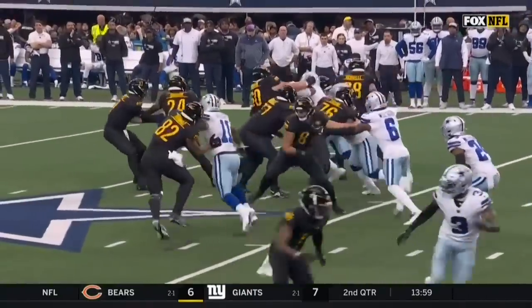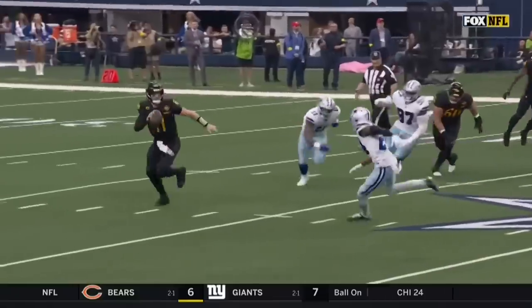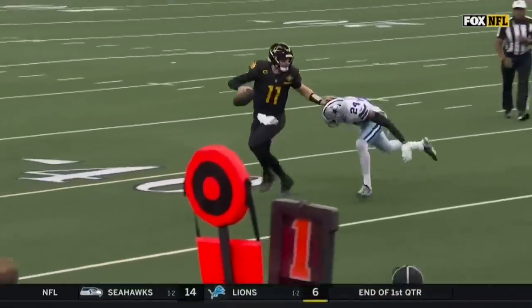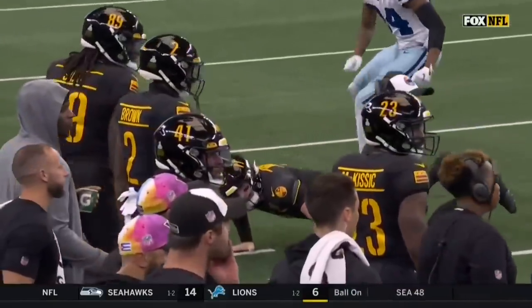Well, right on cue. You're talking about intentional grounding. Offense number 11. Although he's outside the pocket, the ball did not make it back to the line of scrimmage. The ball will be placed at the spot of the foul. Loss of down. 2nd down.